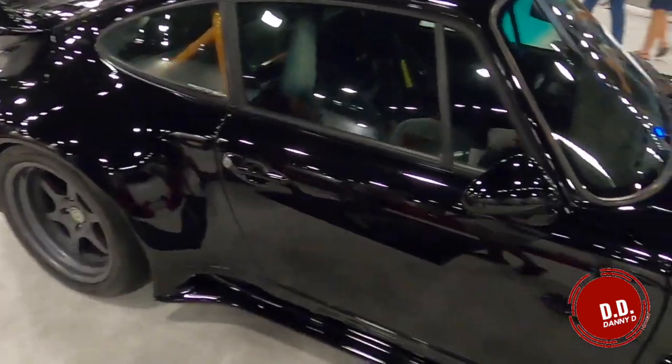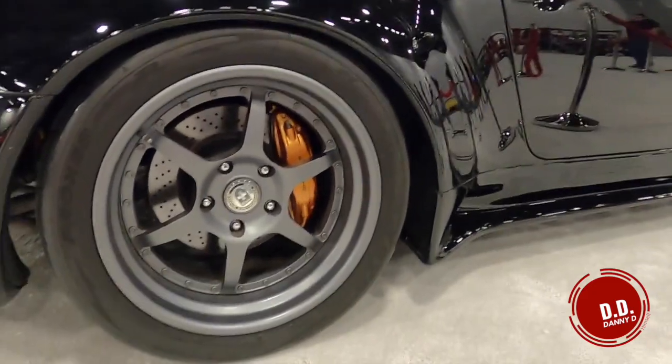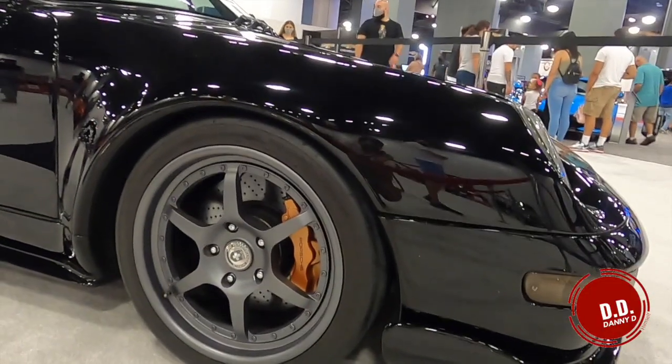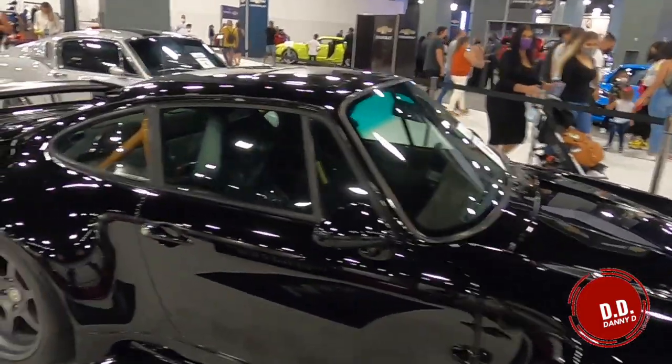It's definitely been modified. Beautiful wheels, roll cage. These brakes in the back look enormous to be back brakes, so I'm sure that they're upgraded as well. Look at that. This is probably 6 piston brakes in the front. Man, this is tastefully put together, guys.